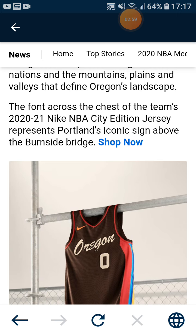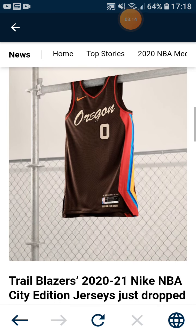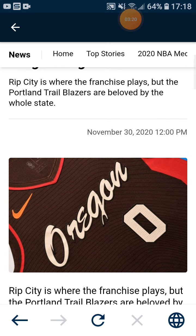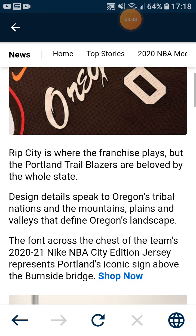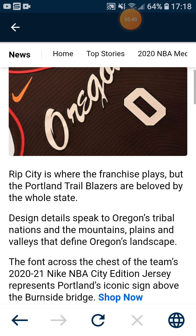But anyways, the Trailblazers jerseys, when you look at them, of course, they're obviously supposed to make you think of Oregon, and they really do make me think of Oregon, I guess. Yes, and they're pretty cool jerseys. Very colorful on the sides, and they're brown. The primary color is obviously brown there, and they're pretty cool jerseys, honestly. And I give it a 4.2 stars out of 5. So it's a pretty cool jersey.